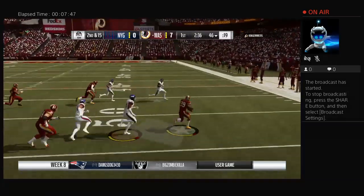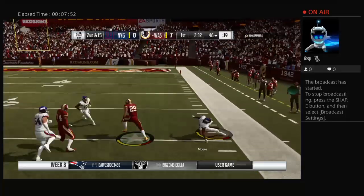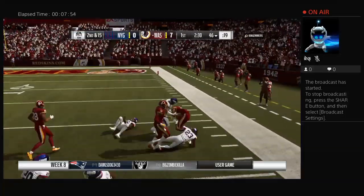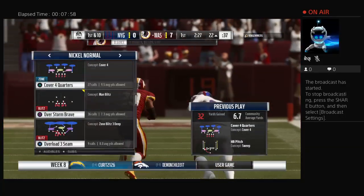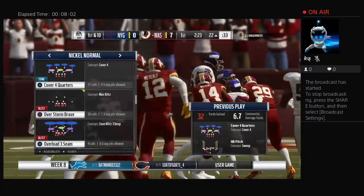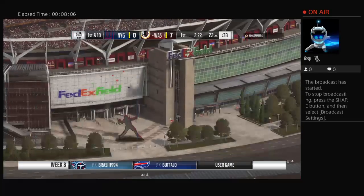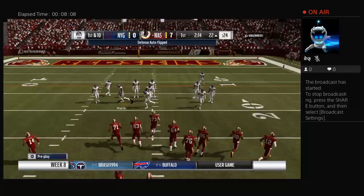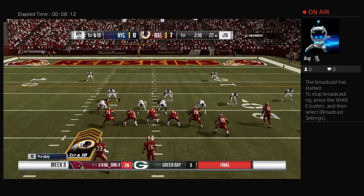Geis with a carry on 2nd down. Finding room inside the 40. And here a juke. And he takes it all the way down to the 22. He's able to rip off 32 on that one. It's a 1st down. Well, they came into this game saying it was important that they set the tone and show that they can run the football. And I believe that they've done that here in the 1st quarter. So the big play gets them all the way down to the outskirts of the red zone here for 1st and 10.